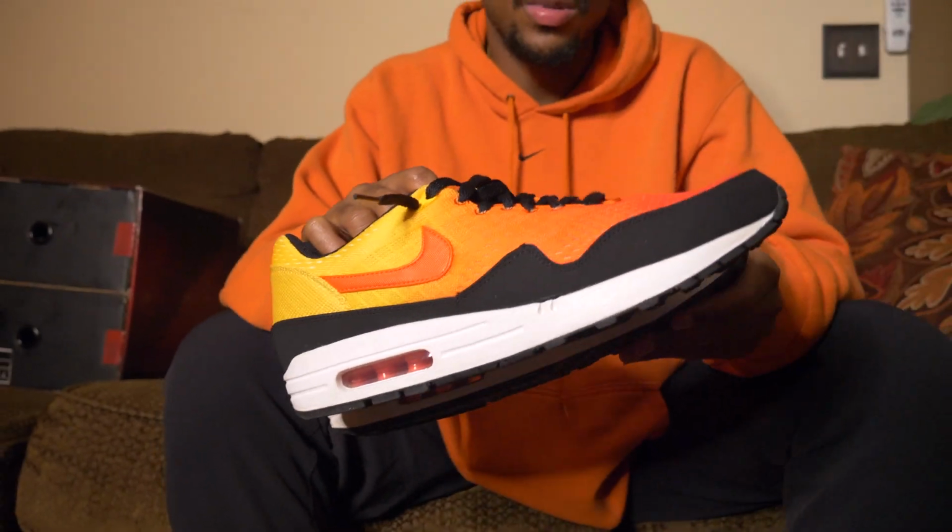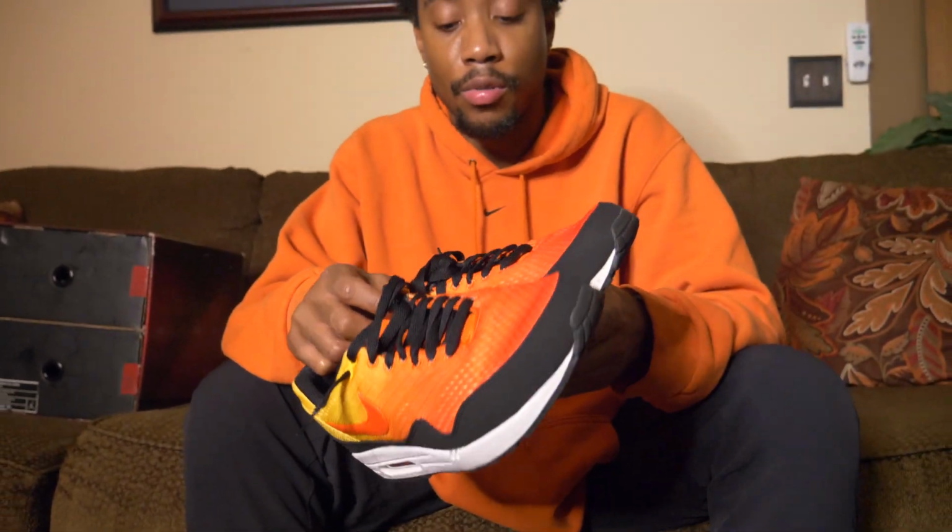I like Air Max 1s. It's one of my favorite silhouettes, one of my favorite styles that Nike's ever done. I'm glad they're finally back in my collection.